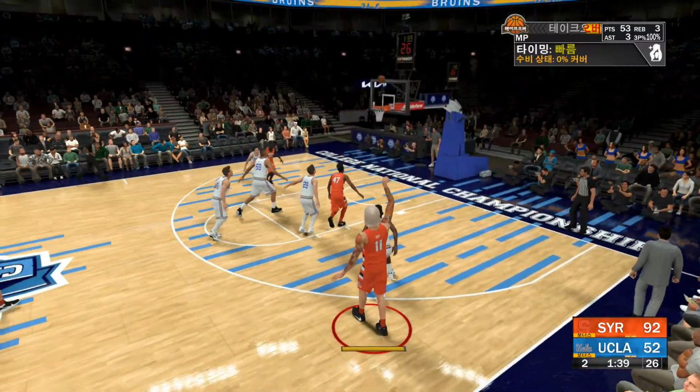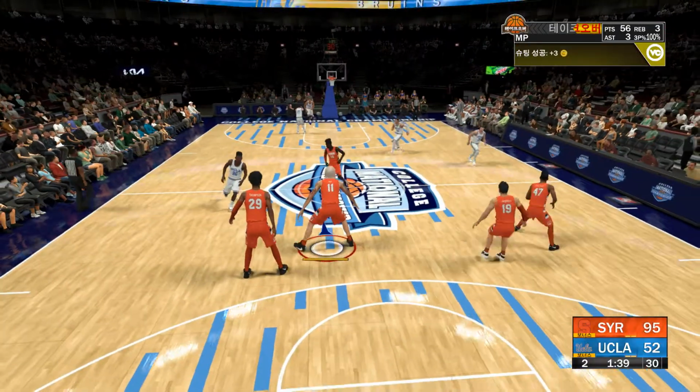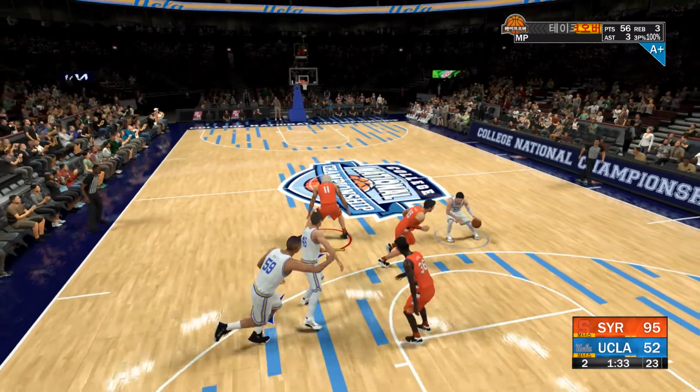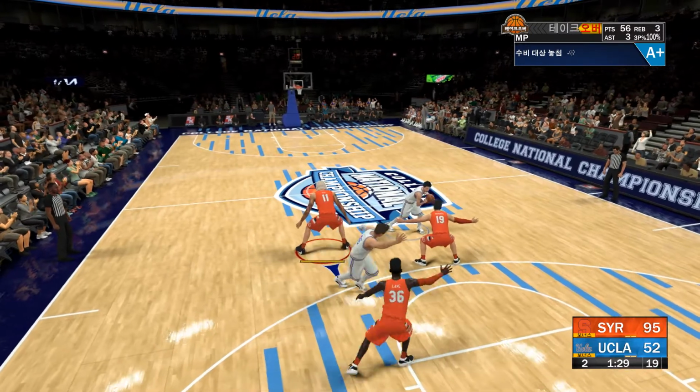And here's MP outside. Sinks the three-pointer. Well, he's been doing it all night. Why not go back to him? And no let-up in him either, guys. I mean, he wants to continue to expand that lead, and as long as he's the one taking the shots, that lead's going to expand.